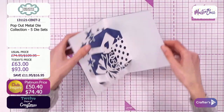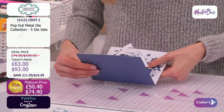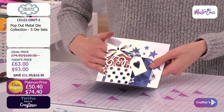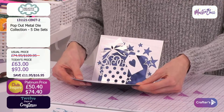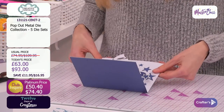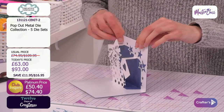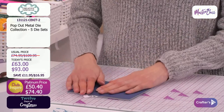So, we've applied glue to that bottom section. And then we've applied glue around this edge, none under here, because we need this to fly free, and a little bit round there. And I've used my all-purpose glue, and it's given me that little bit of wiggle room. You probably saw that I wasn't quite happy with it to start with, so I've just been manipulating it around so that we get it nice and perfect in the middle. And that's the inside of our card.